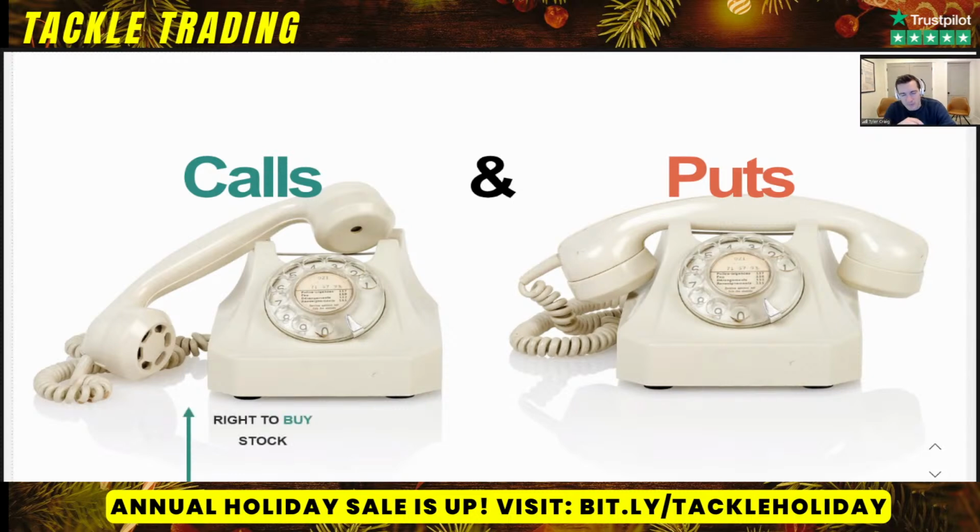This gives you the right to buy stock. The reason the telephone is appropriate is when you want to make a call, you pick up the phone. So when you hear calls, you should think up. People who buy calls are doing so because they think the stock's going to go up. It's a bullish trade. So a call option, when you buy it, it gives you the right to buy stock.